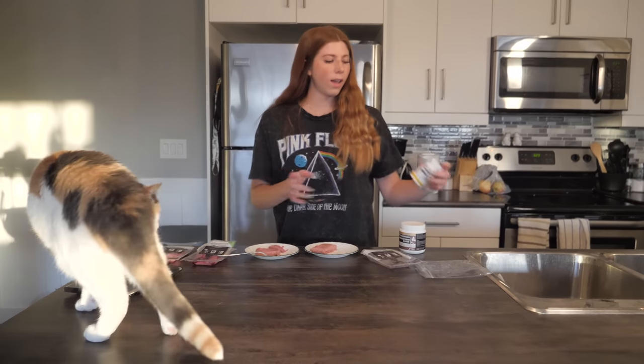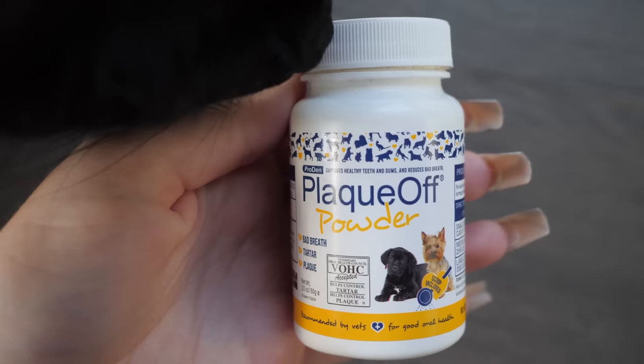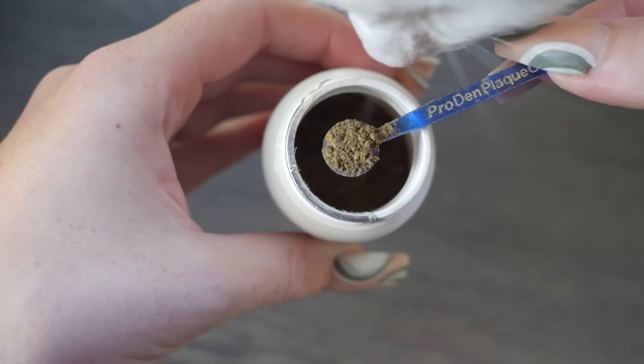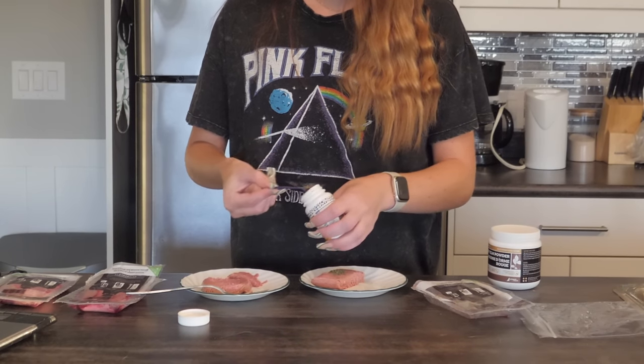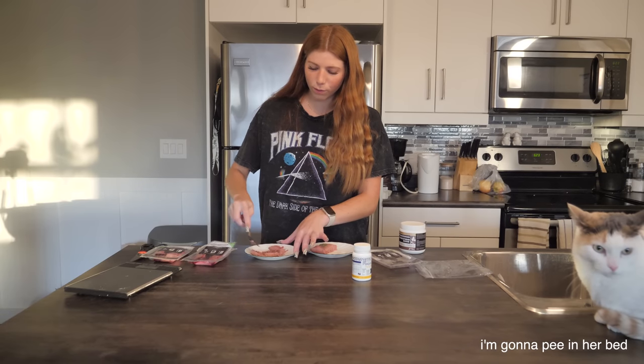So in the evening, I actually add on this plaque off powder. I'm not a huge fan of this. I have not seen it do anything for their teeth. So I'm just gonna finish up the bottle and I'm probably not going to use it again. And then we just mash up their food.